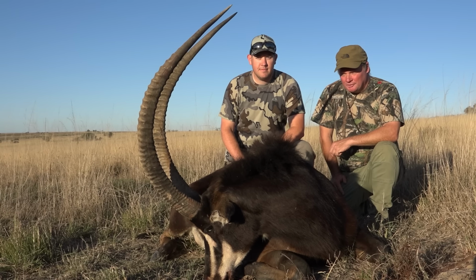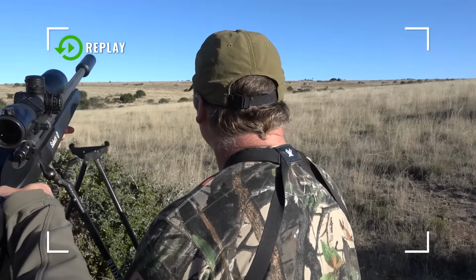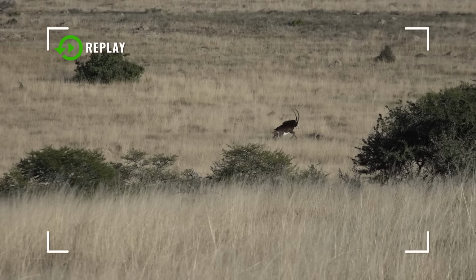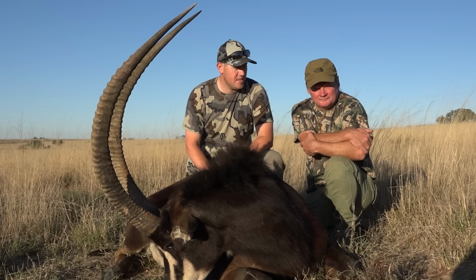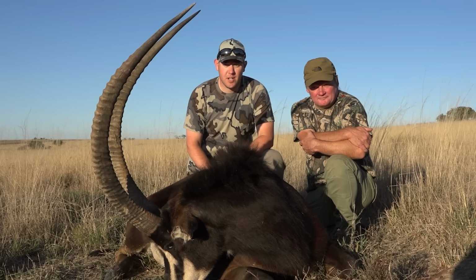We had this beautiful bull with massive, good mass, and Aaron made a great shot. 275, one shot, ran 50 yards and tumbled over. Beautiful animal. Yeah, so we had a stalk, you know, crouch prone for about a couple hundred yards. So he kept looking at us, so we had to get a good shot on him.